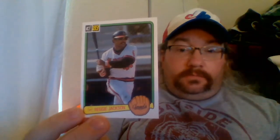Off the top, we have a George Foster Diamond King, which I already have signed for my project. Got Ray Knight, Bob Stanley, who I know at least used to be a good TTMer. If he's not right now, he might still be. Darrell Evans, known to sign a bit TTM. Not a good TTMer, but a very solid player in Reggie Jackson.